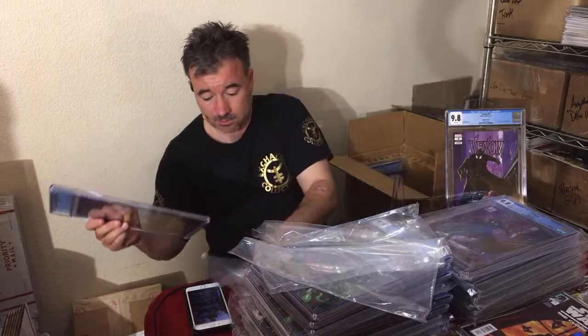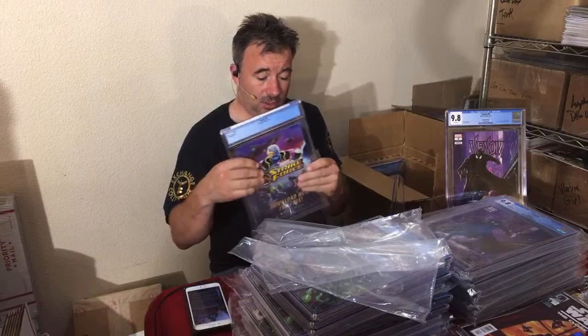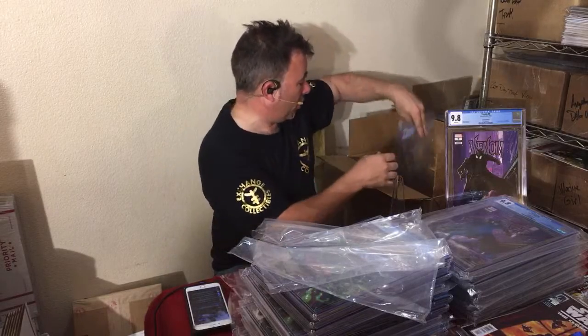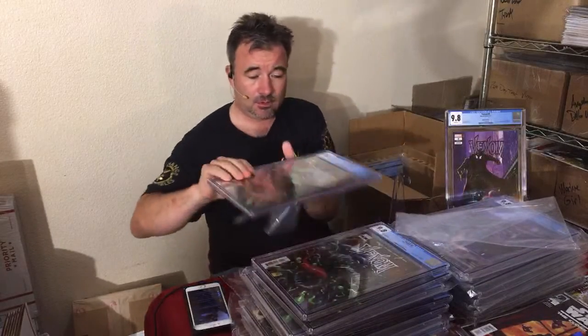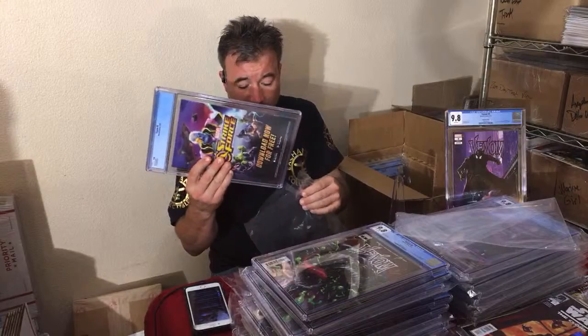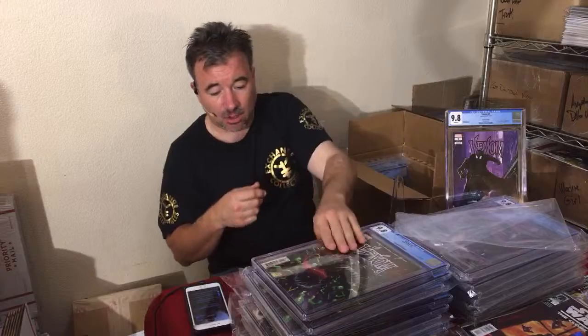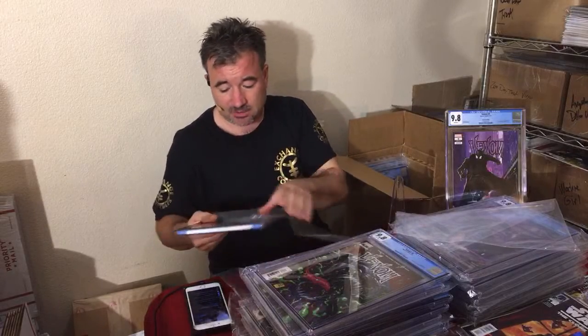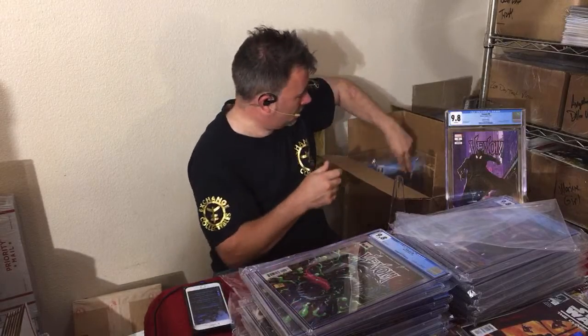All right. So like I said, I'm going to hold these for a minute. All these Venom 9s. I may sell just a couple, maybe to pay for grading fees on sending all the rest in, because like I said, I've got probably 20 more of just the regular covers. I'd have to sell probably 6 or 8 to pay for all the grading fees on the 20. I may do that just so I don't have to put any more money into it.